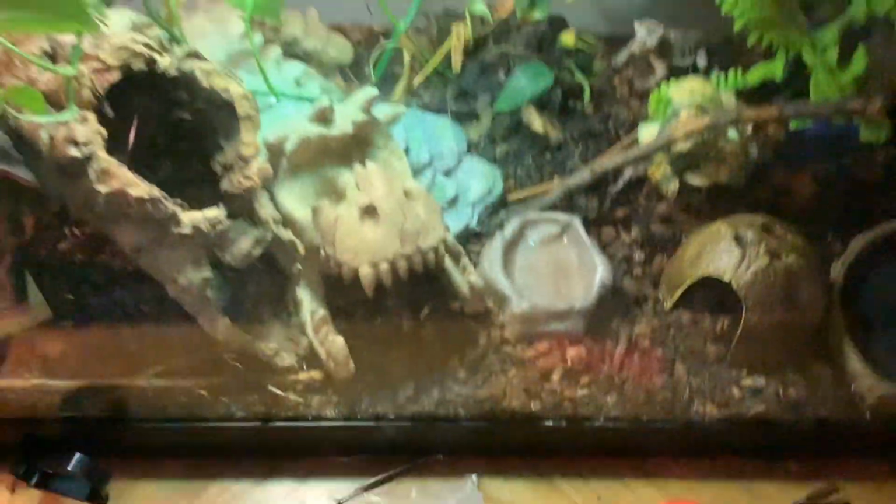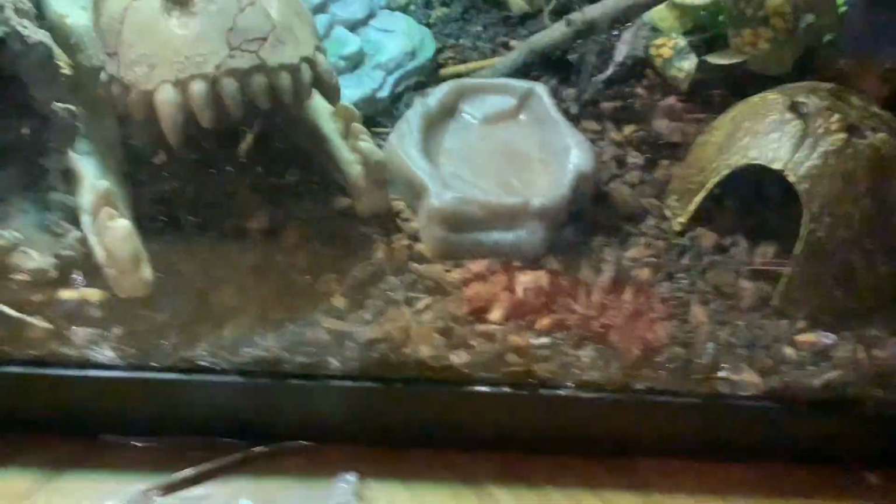Here's Thorax's enclosure, my corn snake. He has escaped multiple times, and those times are sad. I have a pothos planted back there. I think maybe I should make the substrate a little deeper. There are some isopods in there. I have a hide there that he never uses. His water dish, some sticks to climb on, some plants back there.